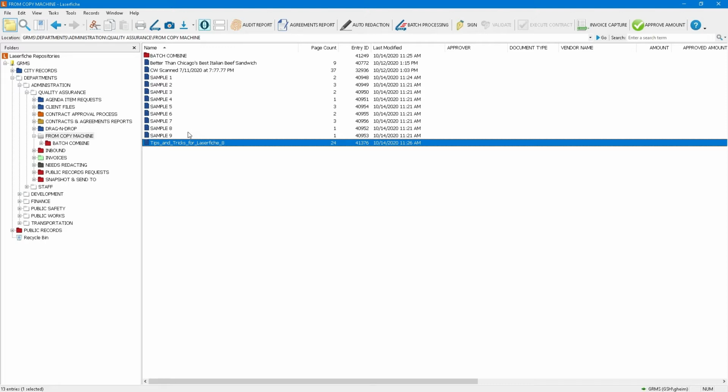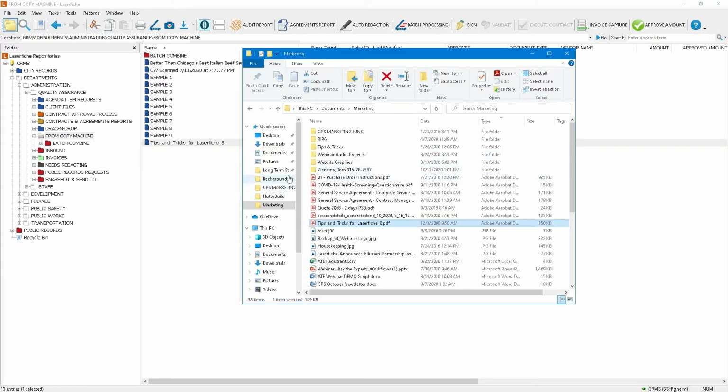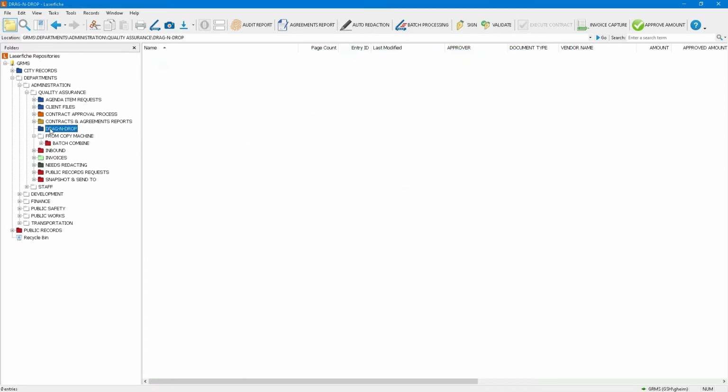I'm going to show you one last form. And this one involves workflow for you power users. Let me pull this back up again. I've got this Tom Zencina folder here. And let me put this over to drag and drop because one of my rules is it has to go into a drag and drop folder.